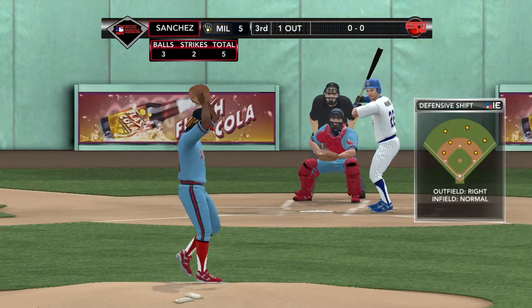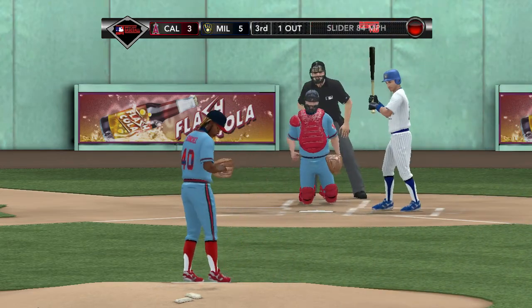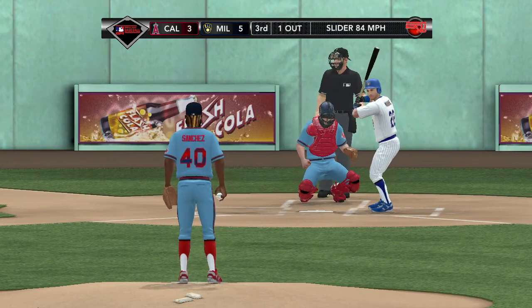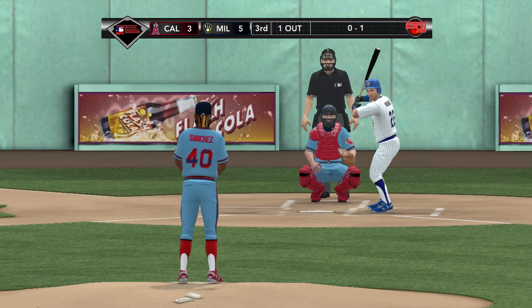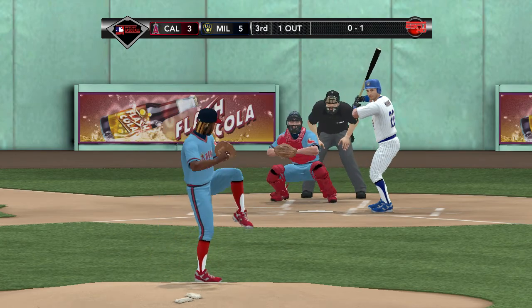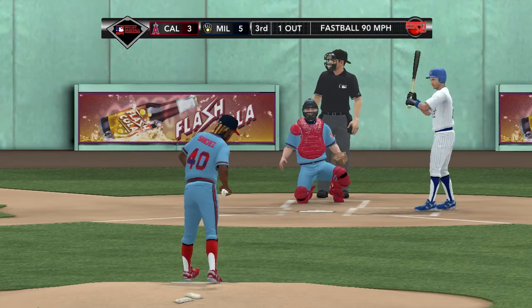Here's the first one. Swings and misses the slider, 0-1. Well, right there, you can just tell that the hitter was absolutely fooled on that pitch. Nothing you can do. You try to reach out and just put it in play, but he swung through it. Oh, and he lays off the fastball. Good pitch, 1-1.